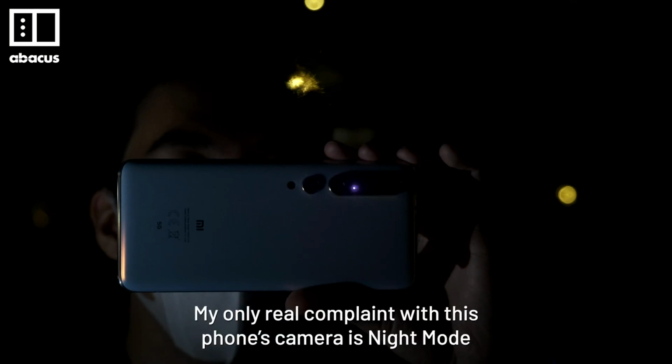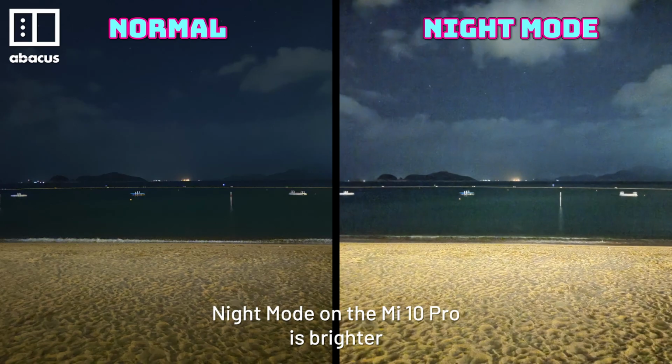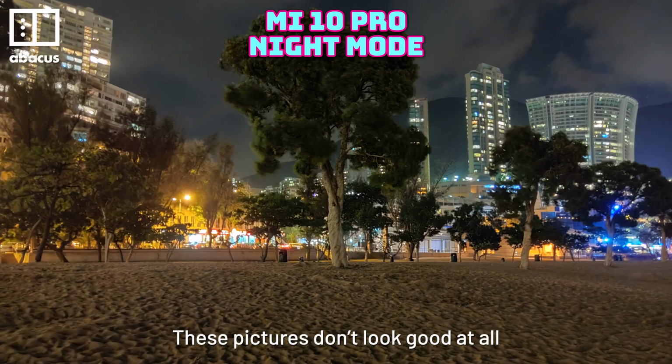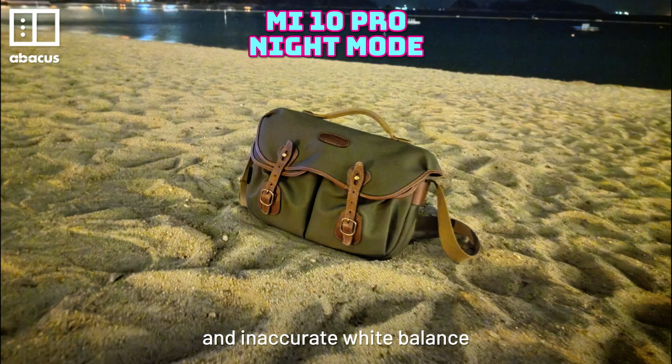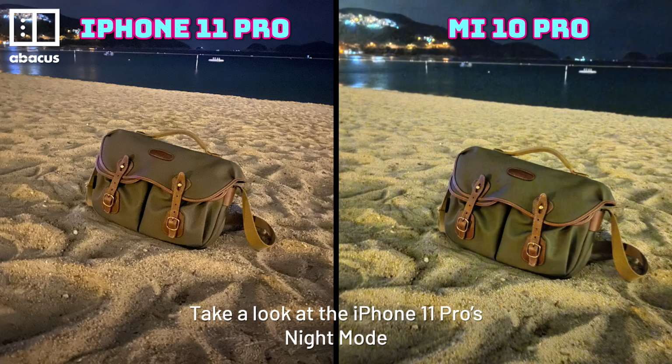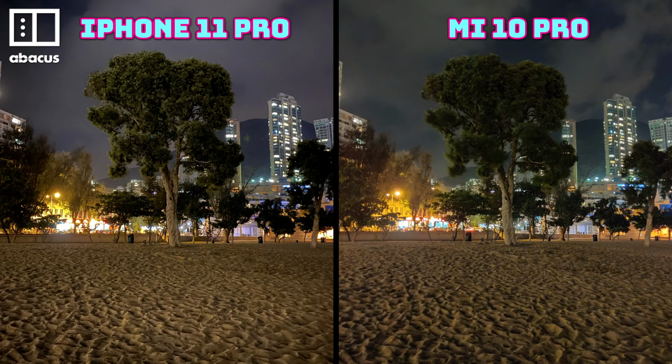My only real complaint with this phone's camera is night mode. Night mode on the Mi 10 Pro is brighter, but it has poor detail. These pictures don't look good at all. They are grainy, with lots of visible noise and inaccurate white balance. Take a look at the iPhone 11 Pro's night mode. The Mi 10 Pro just can't compete with this.